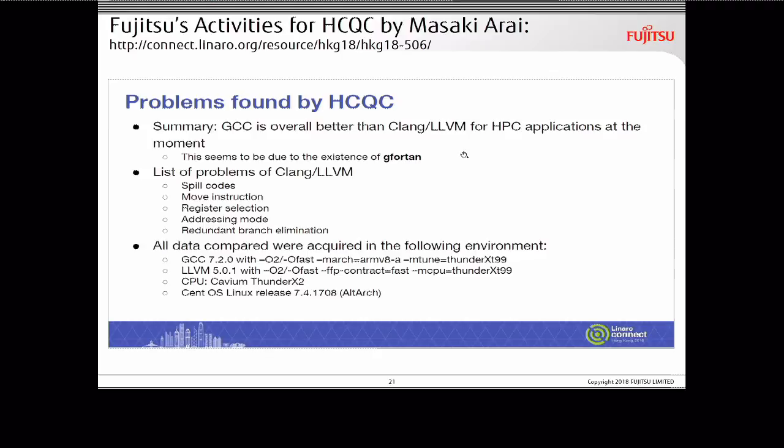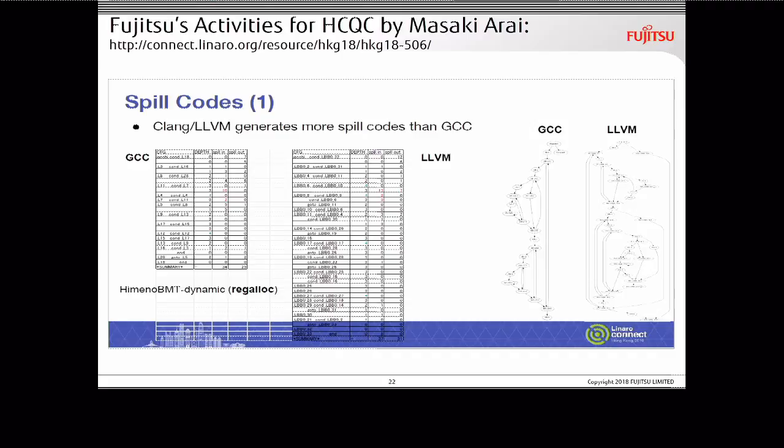The problems of Clang 11 include spill code, more move instructions, instruction selection, addressing mode, and something in the emulations. I talk about the topic of spill code. Using the HPC quality checker, these kinds of results come out, so it's very easy. It provides a diagram, so you can see that the LLVM output is much simpler than GCC. Using this picture, you can find it.